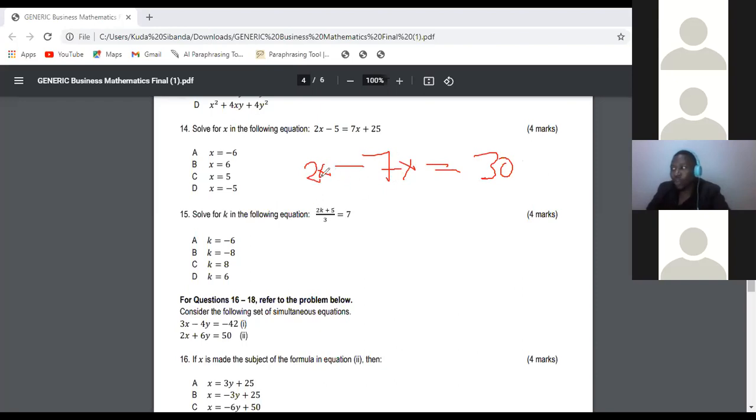2 minus 5, according to mathematics, when a smaller number is subtracting a larger number, the result will be negative. Yes. So it's more like 7 minus 2, which is 5, but it will be -5. So that's the -5. And then when it jumps over, it's a +5. So it's 30 divided by a +5.